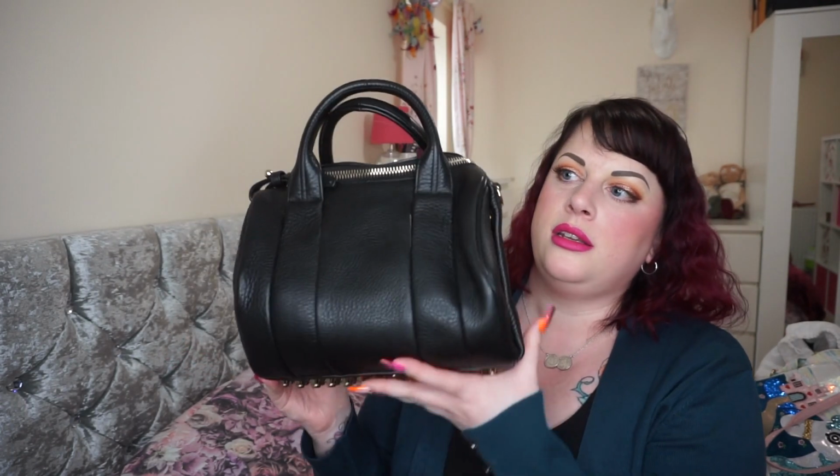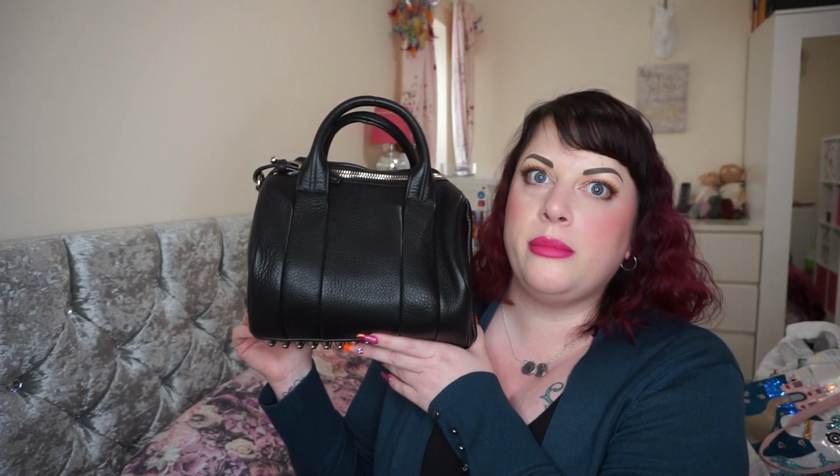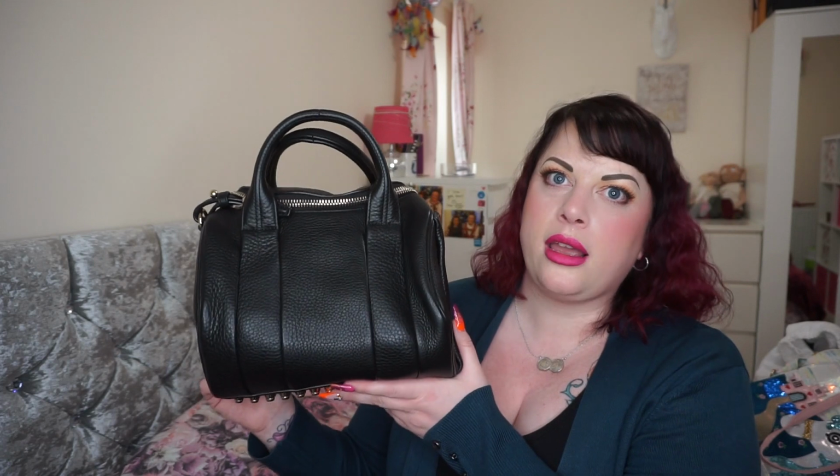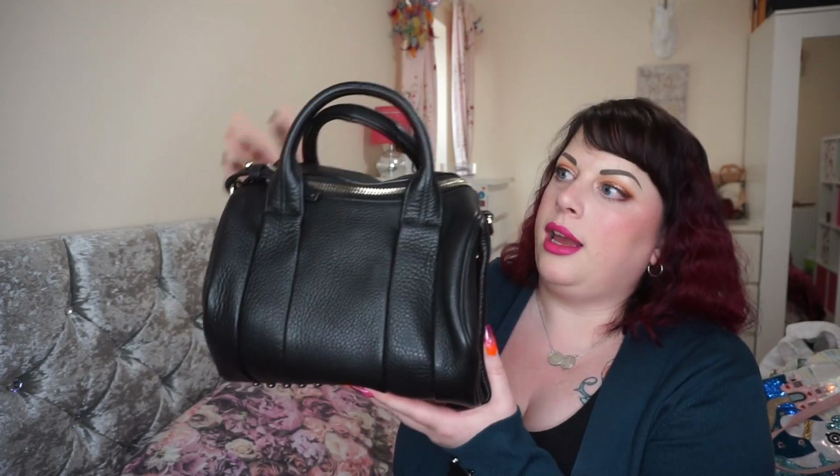My next bag is this Alexander Wang Rocky bag in the regular size. So there is a smaller size than this, which is the mini Rocky, and there is a larger one than this, which is more like a duffel bag, which is called the Rocco bag. But this is the smaller one that you can wear crossbody, I think. I'll have to check the strap length. But I love this bag because it's got all of these studs on the bottom. Super shiny, gorgeous gold studs.